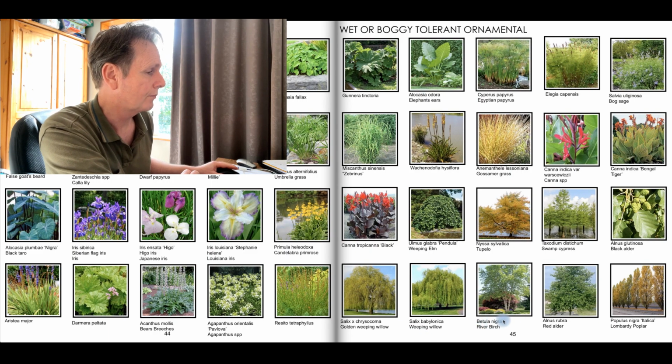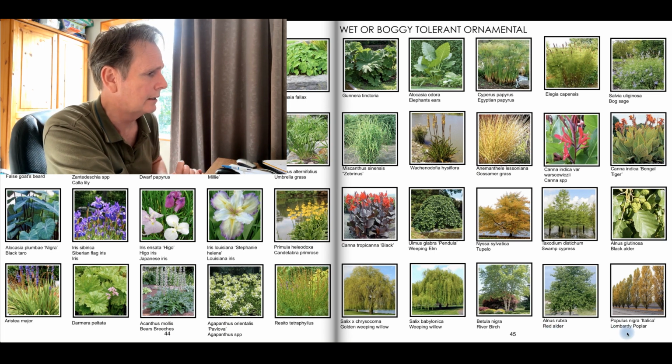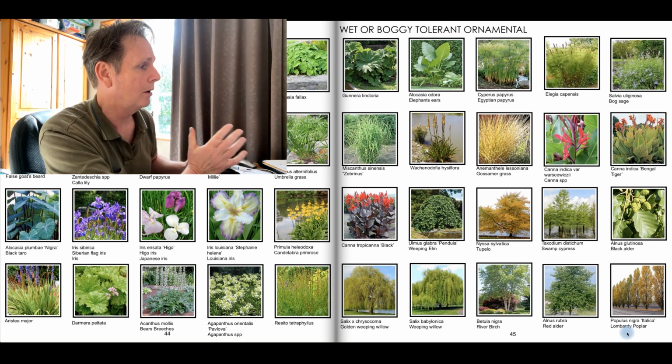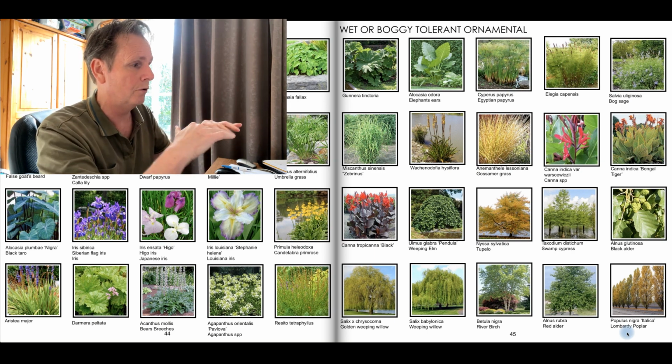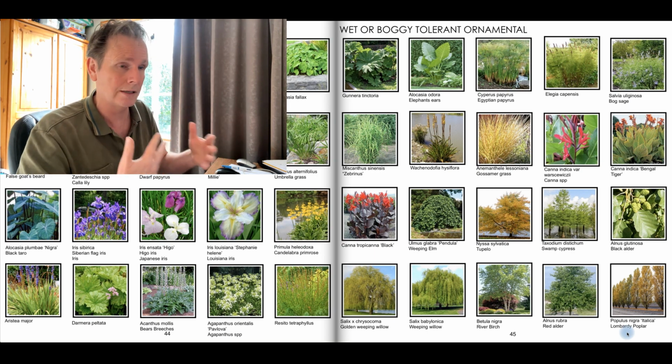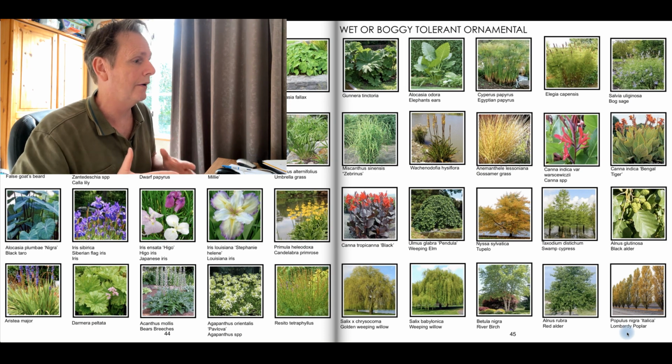River birch, red alder, and the last one here is the Populus nigra italica, Lombardy poplar. Quite often you might see those two together, actually, weeping willow and the poplar. You've got two different forms there. You've got the vertical form and the weeping form, very contrasting forms, which really are eye-catching.